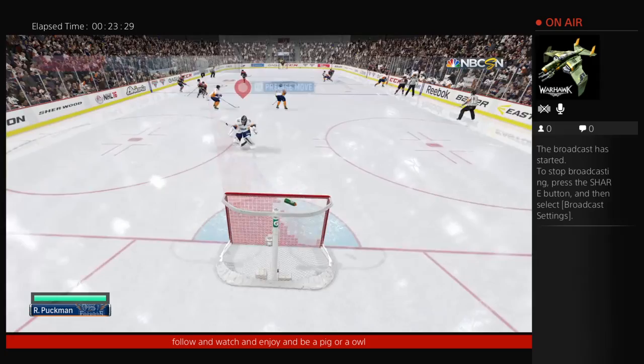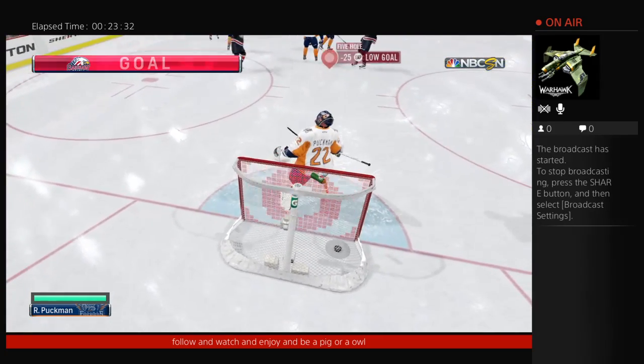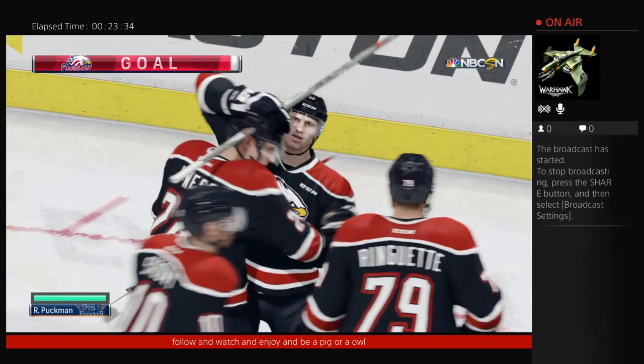Little pass that can start some progress ahead. Score! Another step in the road back. They're down by two.